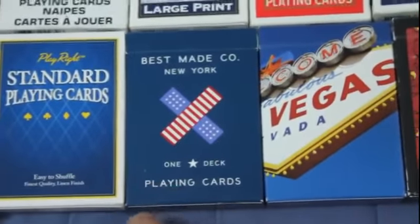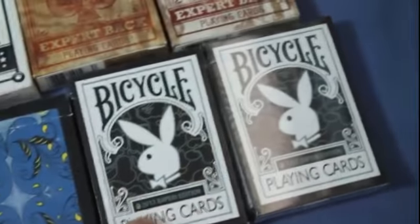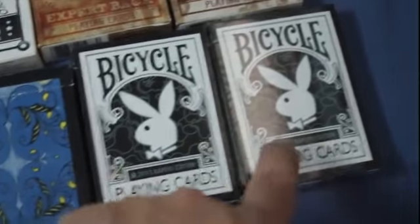Best Made Company, famous playing cards. One of those, the Welcome to Vegas, B deck. And then B Watermelons, red and blue. And a Bicycle Babe X, one open, one sealed.